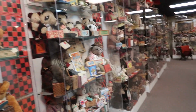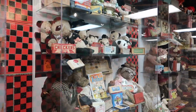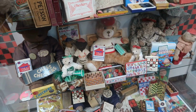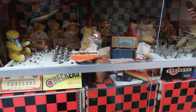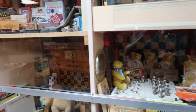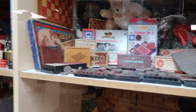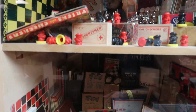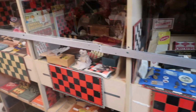And there's a bunch of teddy bears and panda bears, all kinds of stuffed animals, like the St. Louis Cardinal bear, and a bunch of bears playing different forms of travel games. A lot of different versions of checkers that are travel games. You can take it with you on road trips. There's some chess. Wow, there's a lot of checker type games.